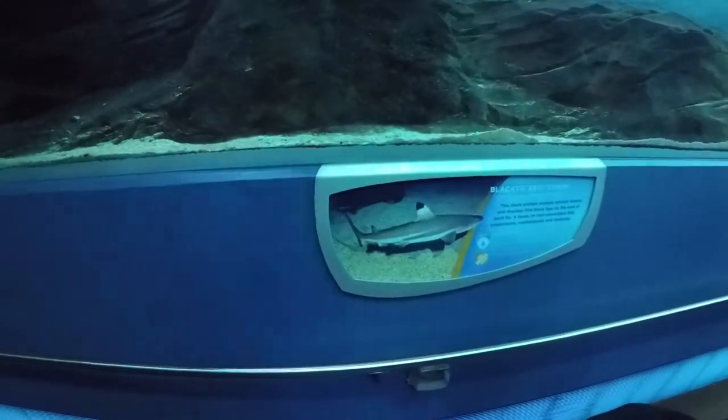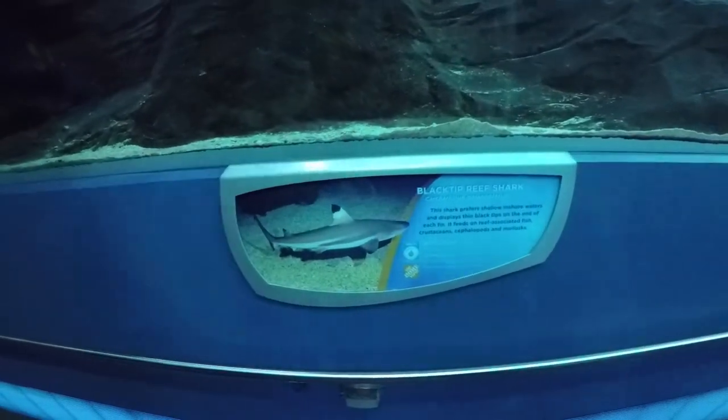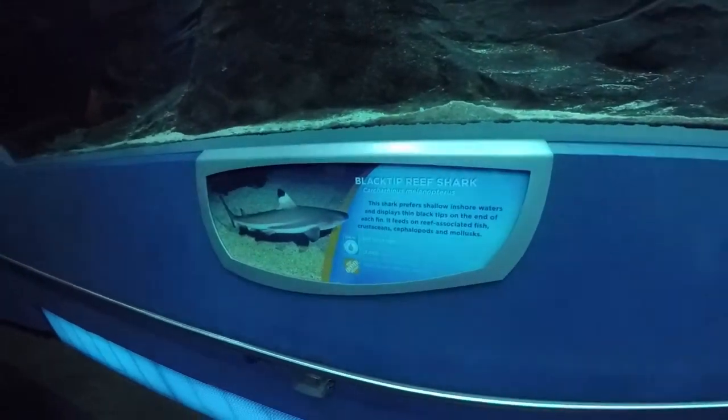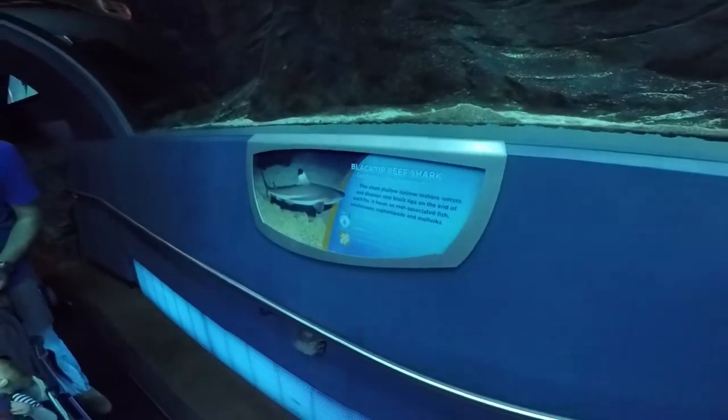The black-tipped reef shark, Carcharhinus melanopterus. This shark prefers shallow inshore waters and displays thin black tips on the end of each fin. It feeds on reef associated fish, crustaceans, cephalopods, and mollusks.